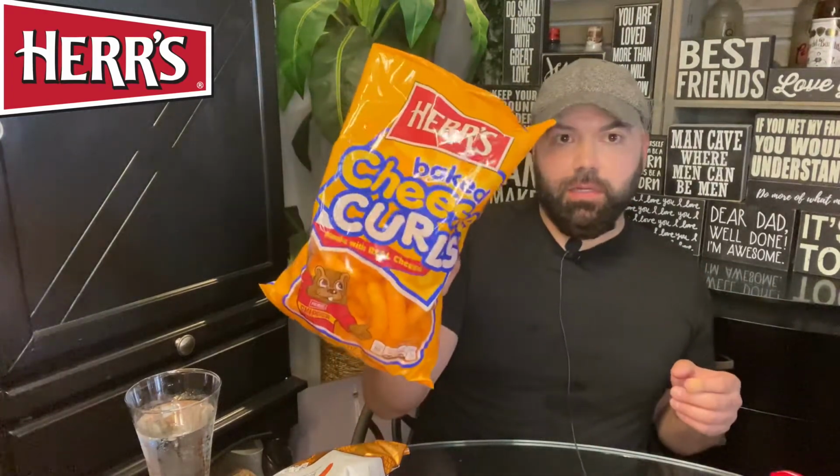these are a lot. So let's start with what I believe is the original, the normal one, I guess this one, the baked cheese curls made with real cheese. Nutrition facts: the serving size in this bag is 15 pieces, which is 28 grams. The calories for those 15 pieces is 160 calories, and the sodium level is 280 milligrams.